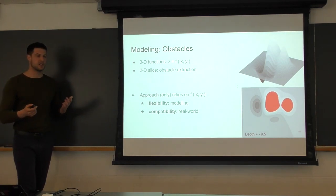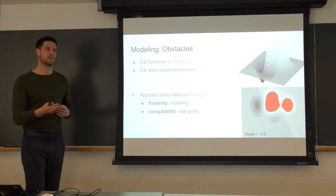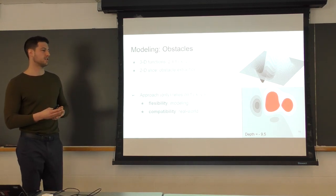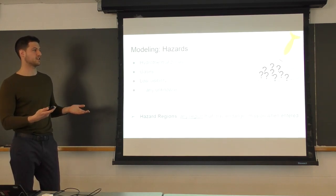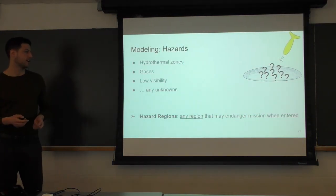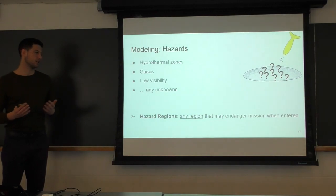So now we've seen obstacles, we've seen our 3D space, our AUV, we've modeled all those things. What else do you remember from the first slide? Do you remember on the first slide of the environment, there was maybe lava, right? So what we have to model is also hazards. We've seen hydrothermal zones, gases, low visibility, and if you really think about it, it could literally be anything. Those were just a few examples. But hazards could be anything. We can't even mention all those things.